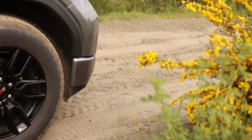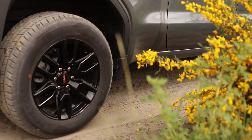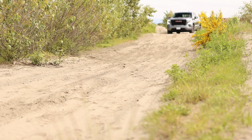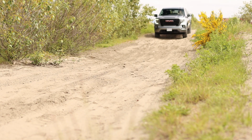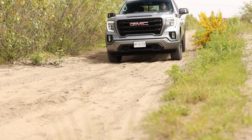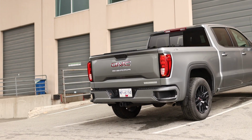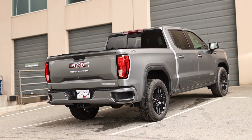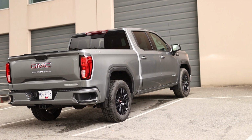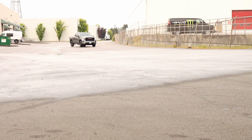But if you want to do some more serious off-roading, then you're better off going for the AT4 trim of the GMC Sierra. Because in that one, you get a factory 2-inch lift, more knobbly tires, the 2-speed transfer case, and off-road ready suspension. The new generation Sierra is about 360 pounds lighter than the older model thanks to a redesigned frame and the use of aluminum in the doors, hood, and tailgate.